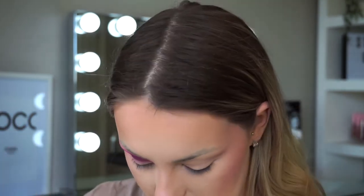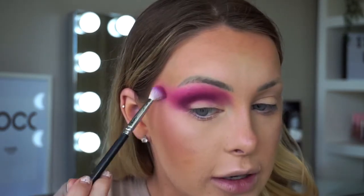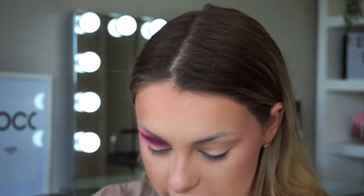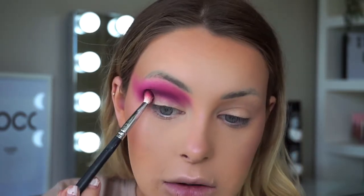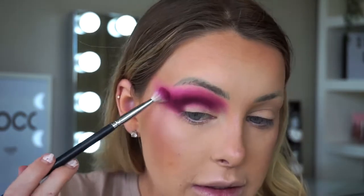And then using my M433, I'm going to go back in with Influence and just overlap a little bit to kind of deepen the color up as well. And I'm going to smoke that out as well so it's a bit more colourful. And then I'm going to go back in with my M456 with Reckless just to deepen up that corner again and bring it out a little bit more. And then again back in with Influence and just blending all the colours together. And then back in with Pep Talk.